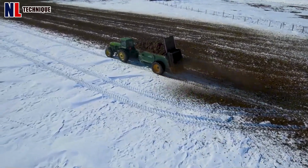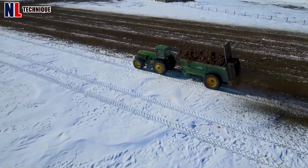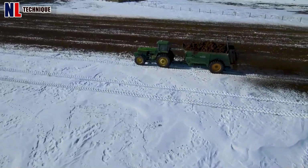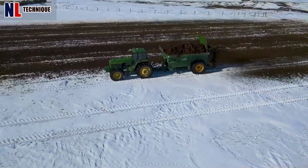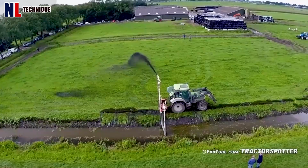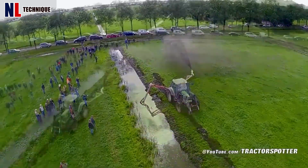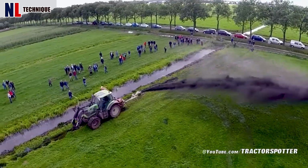Manure spreading is a necessary part of farming. Machines like this help take on the stinky role for humans. Pressure is being used to suck the sediments on the waterbed by a tube and spread them out on the field by another.